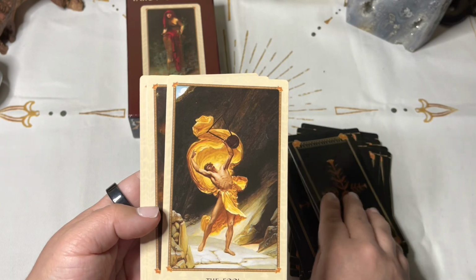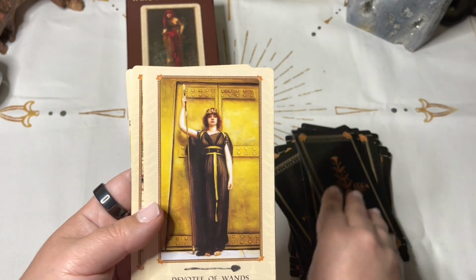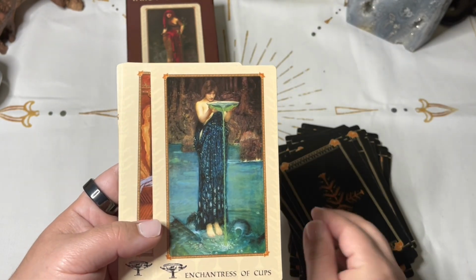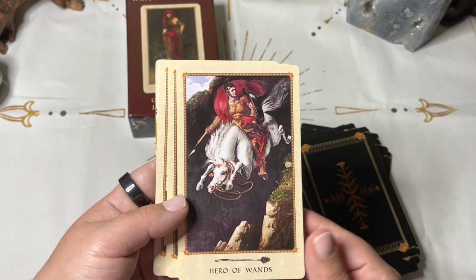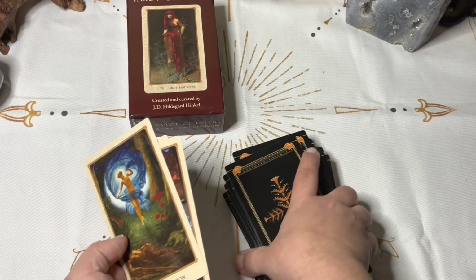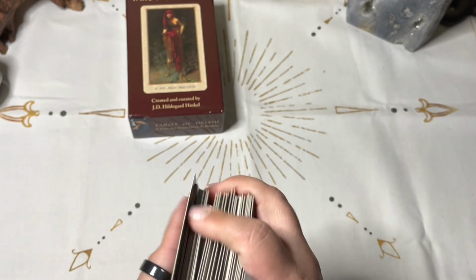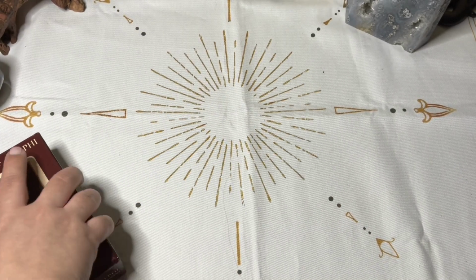So I won't belabor it too long, but as you can see, it's a very, very gorgeous deck, and I love her. I love her so much. It hurts. Okay. I'm sorry. It's an every so often deck. She comes out on special occasions, but that is my Tarot of Delphi by J.D. Hildegard Hinkle.